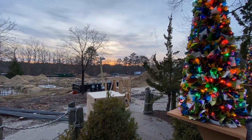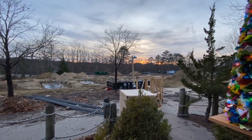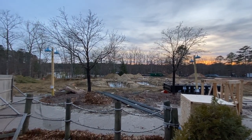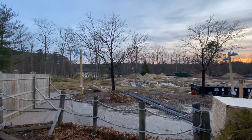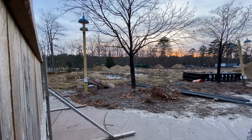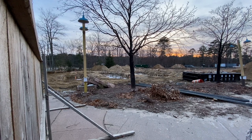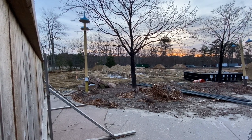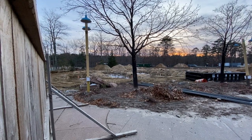So maybe they'll have an early summer opening, compared to West Coast Racers, which looks like it's going to have a mid-December opening. But nonetheless, the footings for the transfer track, the turnaround after the mid-course break run, the dive loop, the airtime hill, and the drop out of the mid-course break run are completely done.